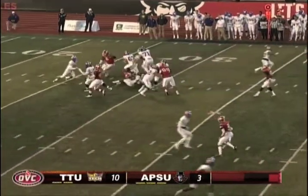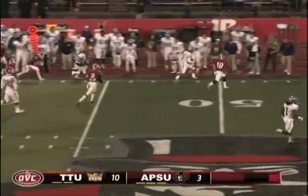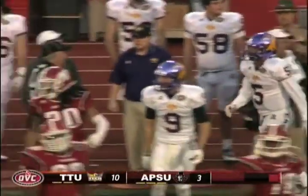Darian Stone again. Oh, that quarterback draw has been killer for the Govs. Steps up, first down, tiptoeing along the outside. What an athletic move by Darian Stone, and a good pickup.